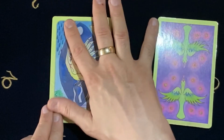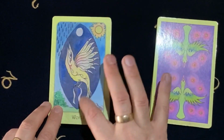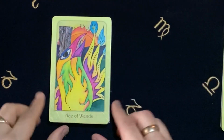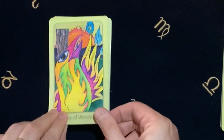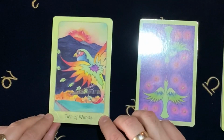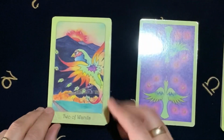We have the sun, we have rain, we have the mountains and trees. The sash here. Okay, so that's the majors, and oh, they're so bright and cheery and beautiful. Ace of Wands, Two of Wands. Look at the setting suns as well in this deck, behind these mountains. Look at the colours on the wings when they're spanned out like that.